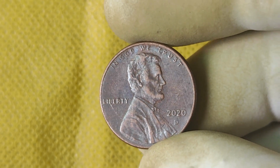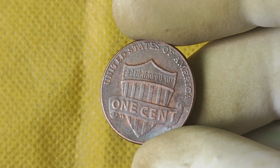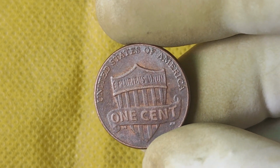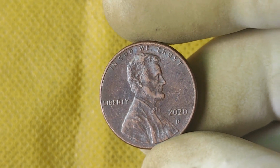If you're looking to find valuable 2020D Lincoln pennies, you'll want to pay close attention to the following. Make sure to examine the penny carefully for any signs of wear. The better the condition, the more valuable it could be. Coins that are kept in mint condition, free of any scratches or stains, are more desirable to collectors.